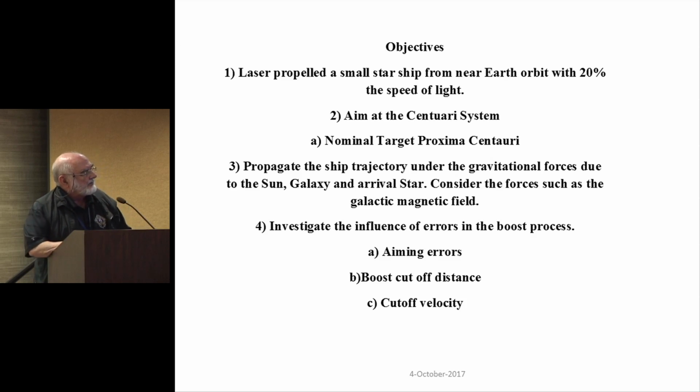So here were the objectives. As you saw this morning, a laser-pushed small ship from near-Earth orbit. I'm going to take just the canonical case of it being 20% the speed of light, because that takes it 20 years. Not going to do any other velocities, especially since everybody's using 20% the speed of light. And you aim at Alpha Centauri, even though the nominal target is Proxima.